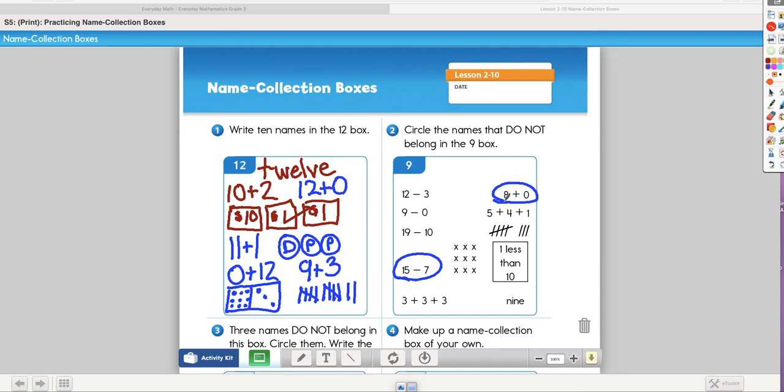Ooh, I like this one. What if I have 5 plus 4 plus 1? Does that equal 9? No. 5 plus 4 plus 1? I have 5, 6, 7, 8, 9 plus 1 more is 10. Nope. Gotta circle it.